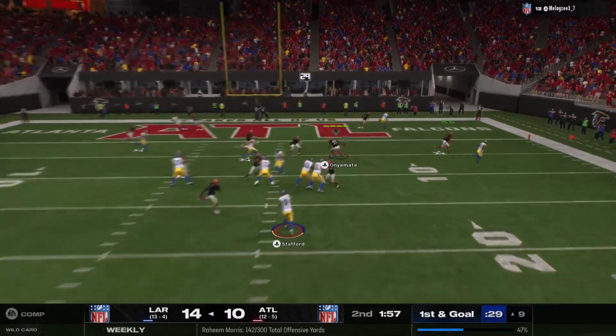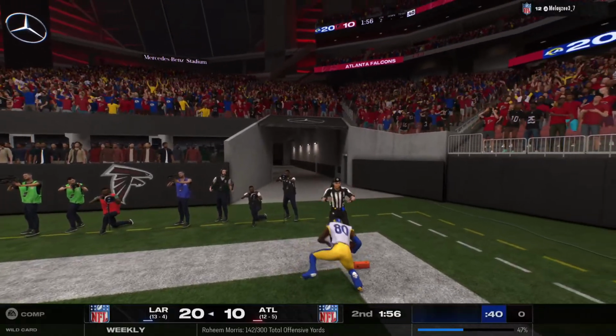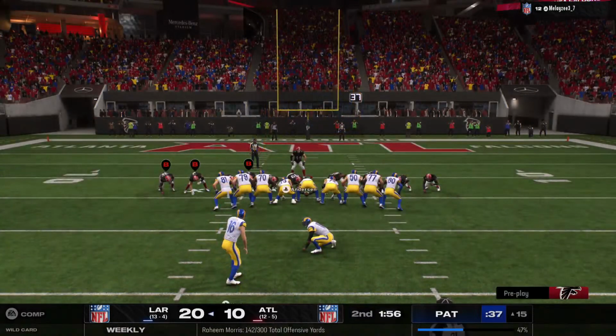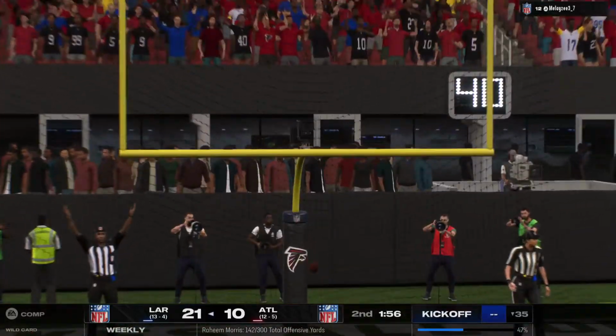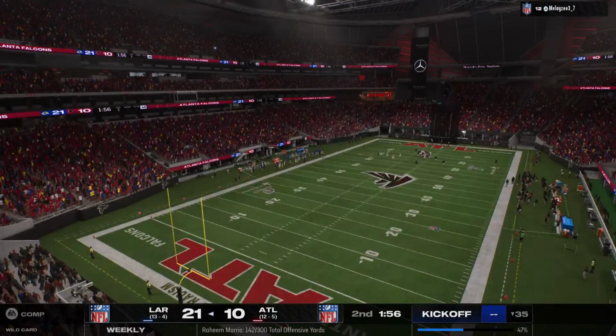Stafford from the gun. And he makes the play at full extension. That's a touchdown. The Rams grow their lead just before halftime. Cardi now for the PAT. Right down the middle. It's good. And the Rams drive their lead to 11.